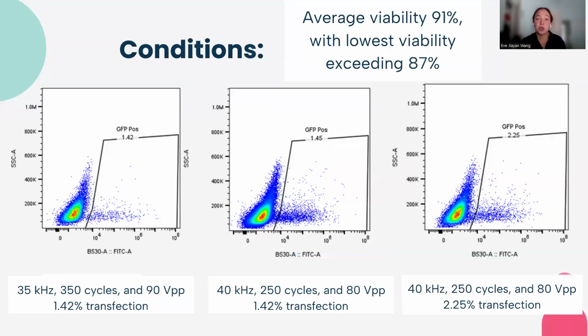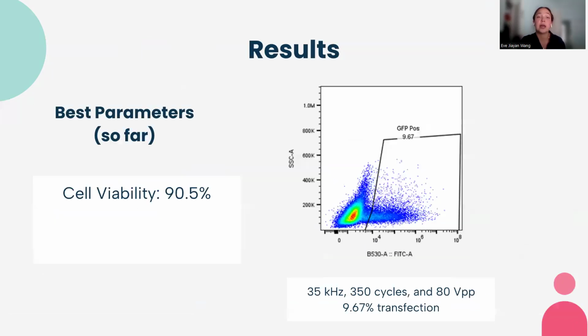We analyzed the results and found that the average viability was over 90%, which means that most of the cells survived the ASOP procedure. Despite having high viability, though, our ASOP still needs to be optimized for transfection efficiency, as all of our trials had below 10% transfection efficiency. In the future, we would like to increase this number to over 80%, since CAR T cell therapy needs an average of 50 to 100 million CAR T cells for every patient.